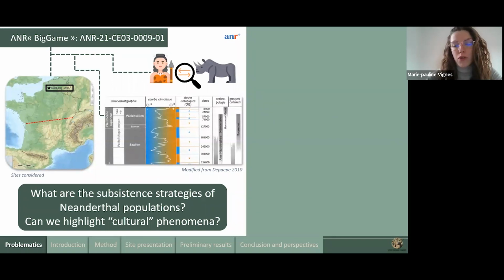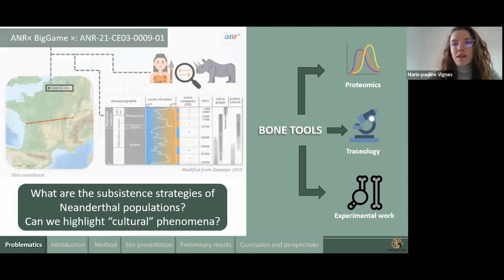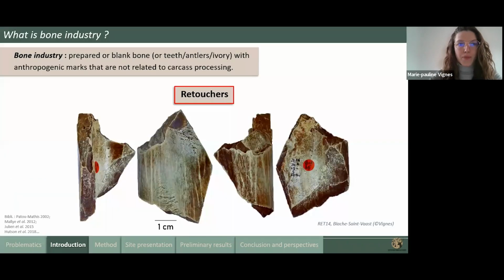So among other objectives, this project aims to study the subsistence strategies and to highlight so-called cultural phenomena among this Neanderthal population. So to enter these problematics, we chose to focus our study on bone tool studies using different approaches in addition to more classical methods, so proteomics, traceology, and experimental work. And this is the methodology I will present you today.